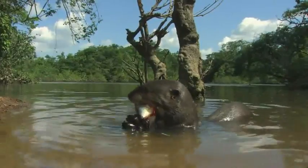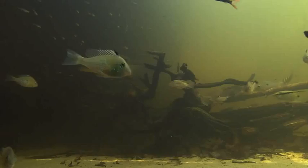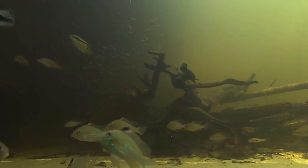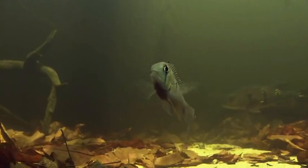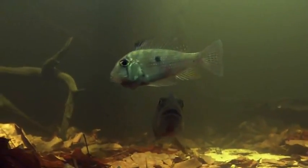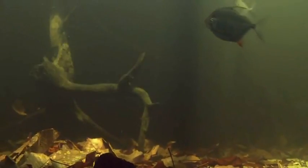As predatory king of Amazonia, the giant otter can choose from a huge variety of fish. But below, there are other predators also eager to take advantage of this variety and abundance. The 1-meter-long peacock bass is a top hunter in the flooded woodland.